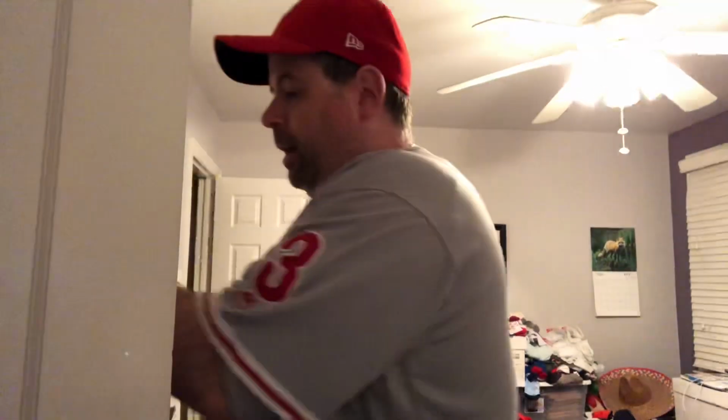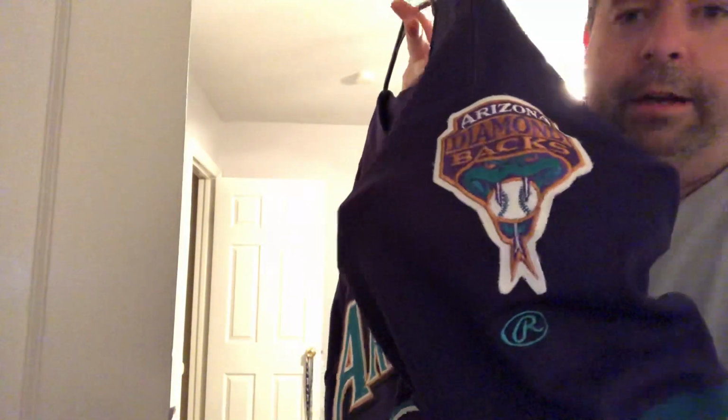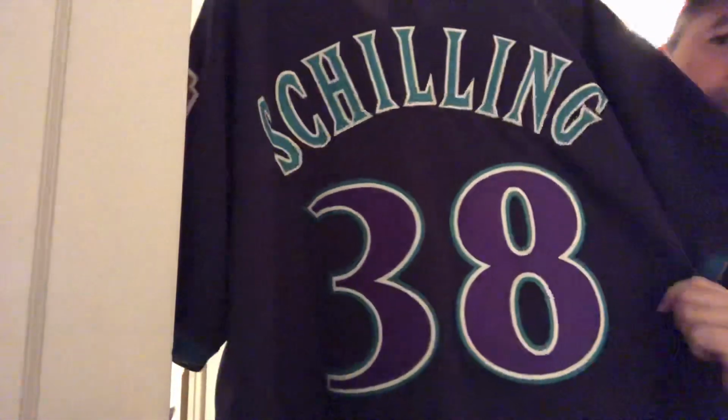It's another one here I got pretty recently. Arizona Diamondbacks, number 38, Curt Schilling. Helped the Diamondbacks to a World Series title in 2001 against the Yankees. There's the old Diamondbacks logo. Schilling 38 on the back. Love the purple Diamondbacks jersey. Very, very nice. Love the numbers.